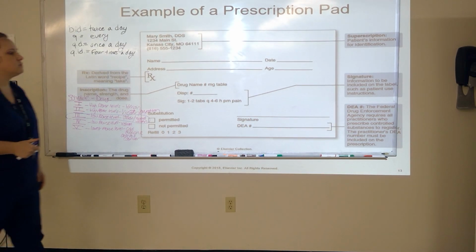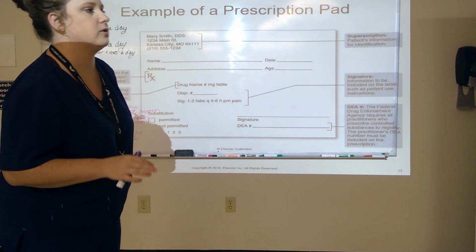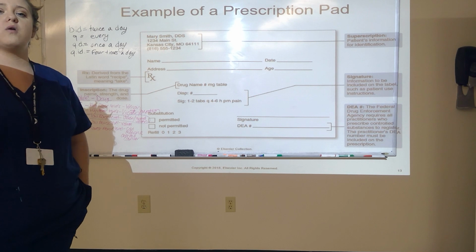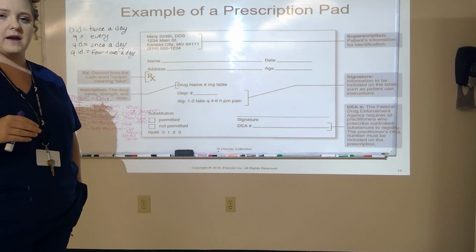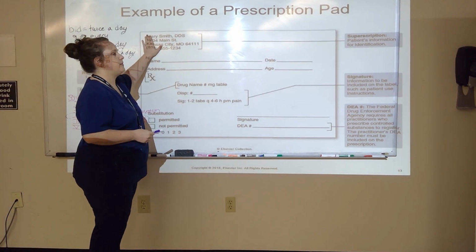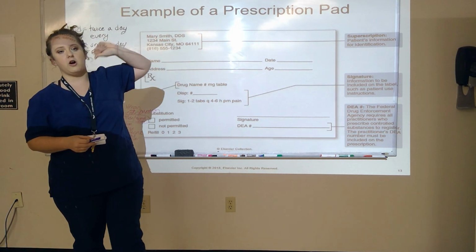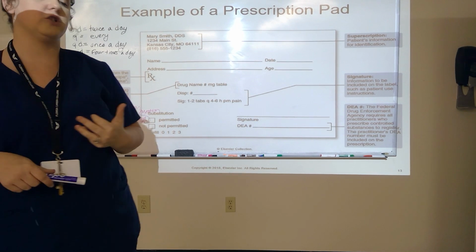Okay? So this is what a prescription looks like. Most of the time what you're going to do is type it in the computer and it's going to spit it out for you, but you need to know what is on your paper and what to look for, okay? So the first one is up on the upper left. This is the doctor's information. This is where your office is located, the office phone number, your doctor's name, their credentials behind it.